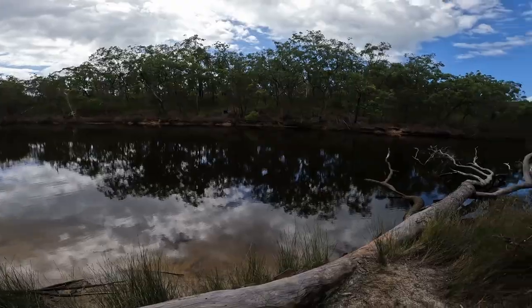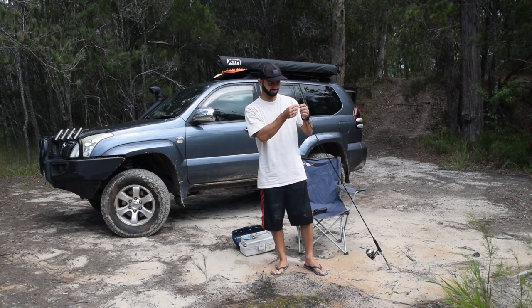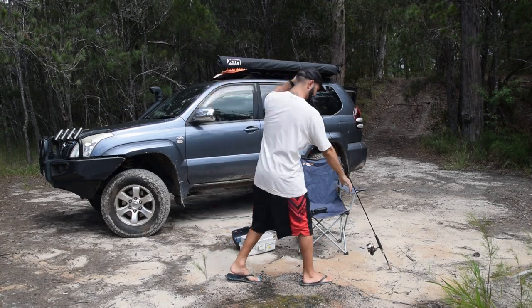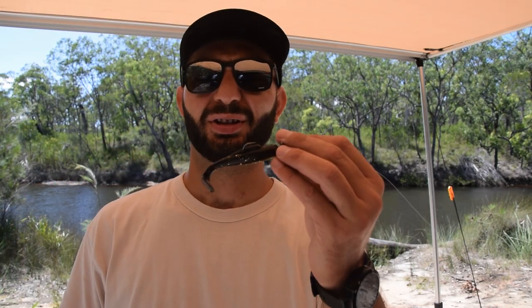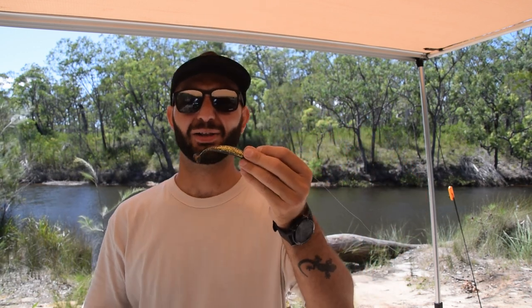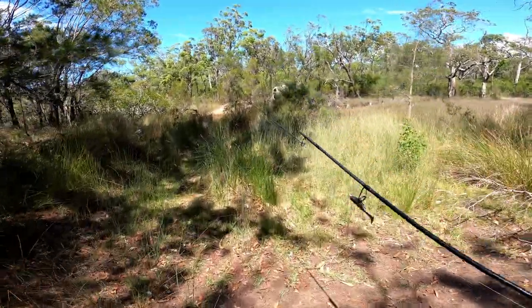Actually fishing here. I'm gonna try to fish something now. Beautiful spot. Lures of choice. This one, soft plastic, black and golden. When the water is dirty, you wanna use dark colors, and when the water is clear, you wanna use bright colors, like white. But yeah, let's see how it goes. Let's go exploring, guys, and maybe catch a fish.